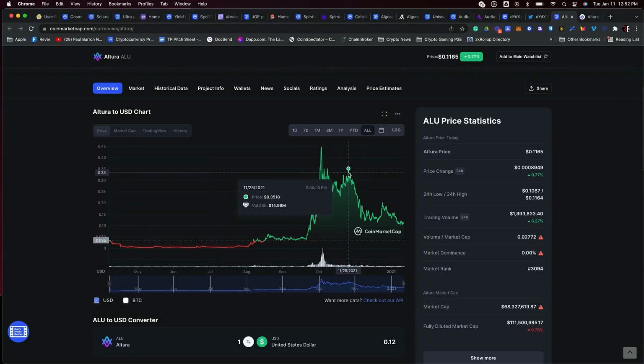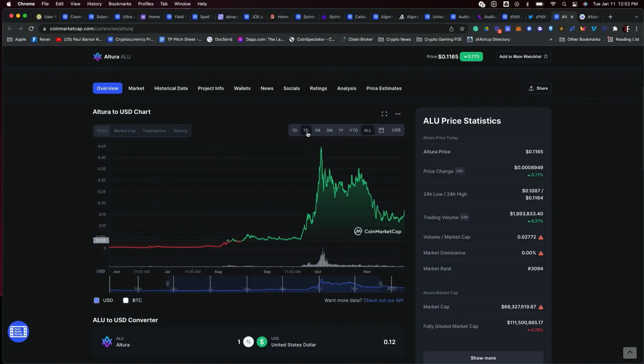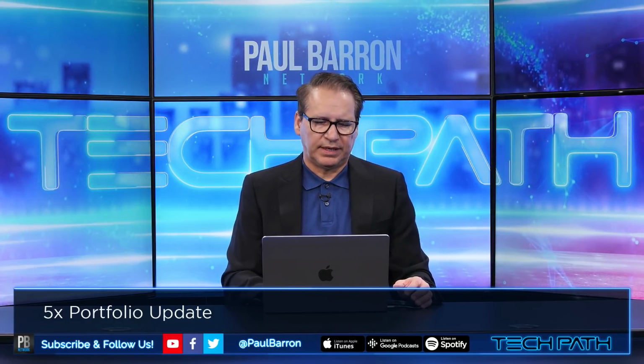It came back at the end, right around Thanksgiving, and we saw the 35-cent range, and then it just really fell off with Bitcoin and continues to climb down. This one, I think, is a project that will be around for the long term, and just because of the price position, if you go to that 7-day, it continues to start to balance out right here. So it's got a lot of potential in terms of how things are going to go with these.